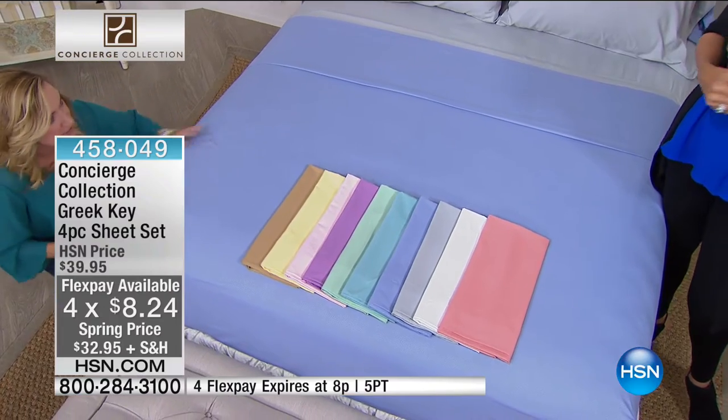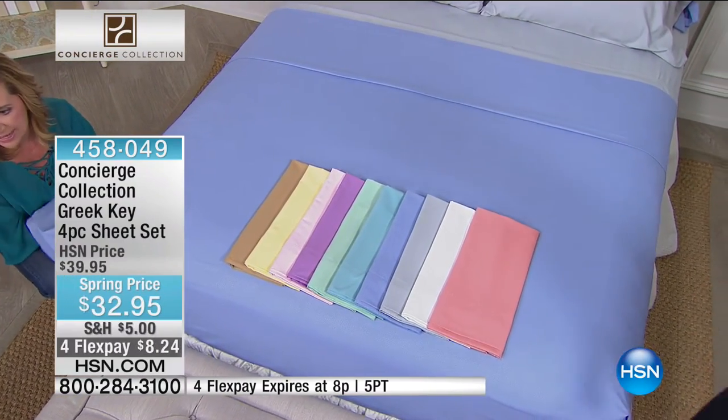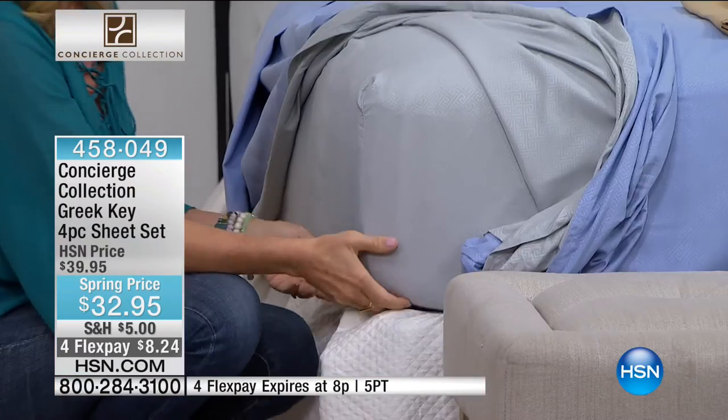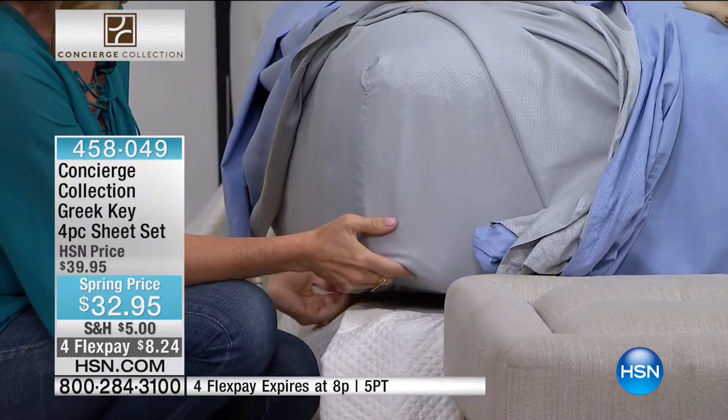I want to show you this. That's why I wanted to come to this bed so you can see. I know we have a brand new feather bed coming out. Oh, I know we do. Wait till you see it. There are so many new features on that.